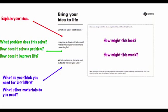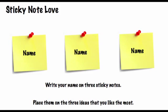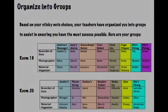From here, a design template was given to students for them to brainstorm their perfect idea. All of the designs were placed in the hallways outside of the Learning Commons. Students wrote their name on 3 sticky notes and placed these on their 3 favorite ideas. Their choices helped the 3 classroom teachers work together to form the students' final task groupings.